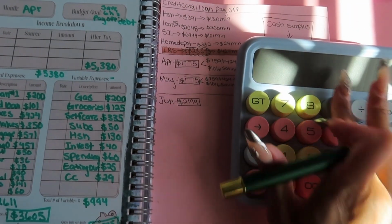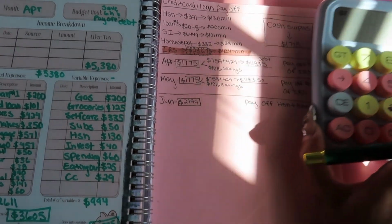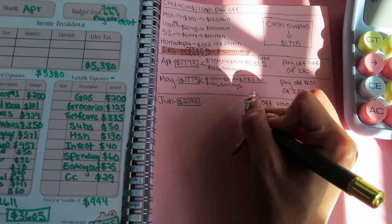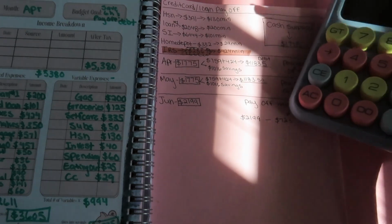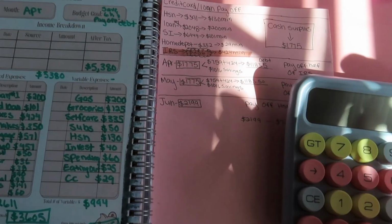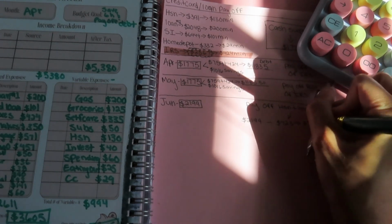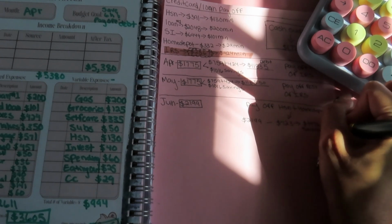So let's add those 2 together. $391 plus $332 is going to be $723. So those 2 cards together total to $723, and we're going to take the cash surplus we have left over, which is $21.99. $21.99 minus $723 is going to be $14.76. That's going to go in our savings. So $14.76 will go in our savings.